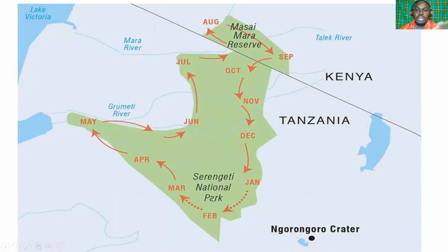So there is no river here. It is very small rivers that are found in this side of the Serengeti National Reserve. And also there are some swamps in this side of the place. And the number of predators is not that much compared to central Serengeti or to the north towards Masai Mara National Reserve.